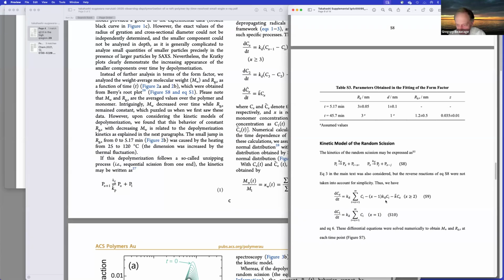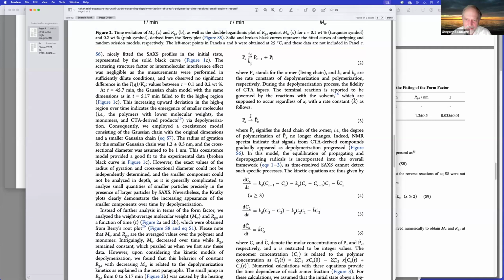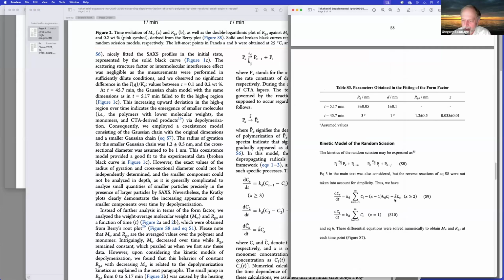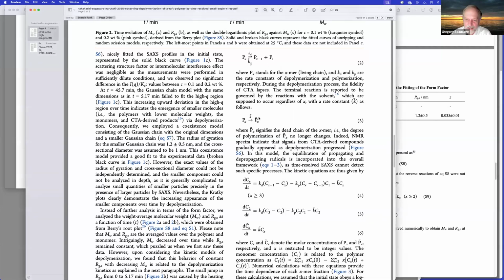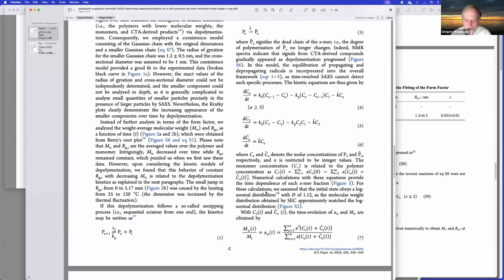So usually they have degradation and addition, so it'd be 2 terms, it's KD and KA. Here he just uses degradation. He says it's a one way. It's only degrading at 120. So anyway, this is a random scission process, and his end-group scission thing has it just going to produce 1 monomer, P1, instead of some splitting into 2 polymers. And then he ends up with an equation that has a different result in terms of the concentrations.